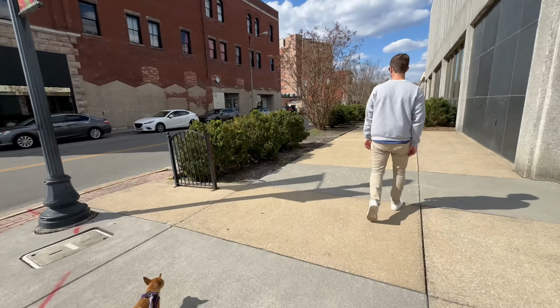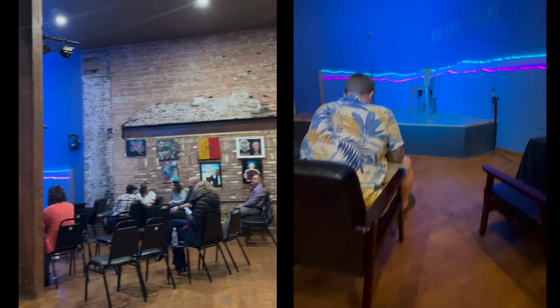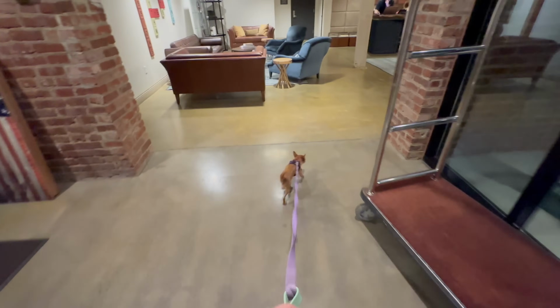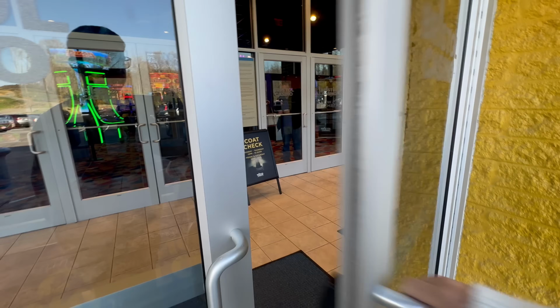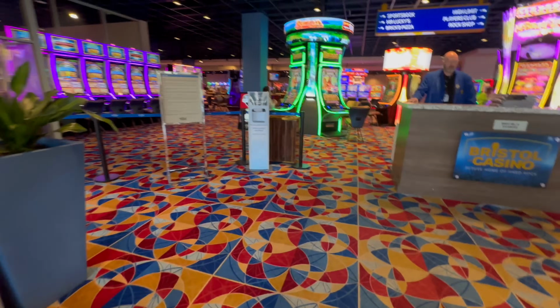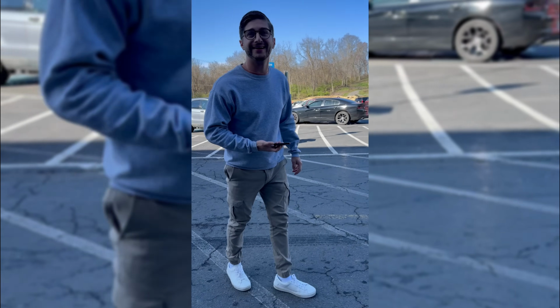We walked around town, grabbed a beer at a local brewery, saw the famous Bristol sign from another rooftop, and caught a comedy show at the Blue Ridge Comedy Club before calling it a night. After seeing it from the sky, we just had to check out the casino. Could we turn $100 into enough money to cover the trip, or would we lose it all? Alright, that was fast.